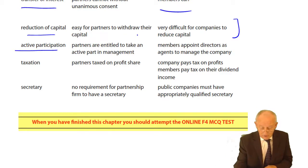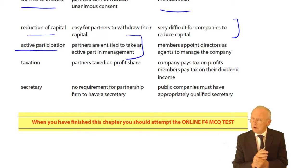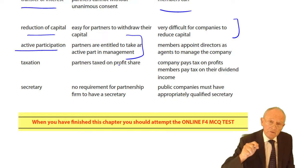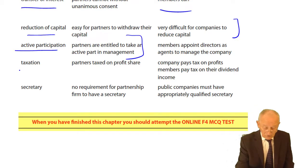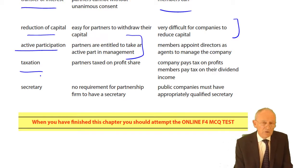Active participation. Partners are entitled to take part in management unless we agree differently. If we agree differently, you can't. Members can't take part unless the member happens also to have been appointed as a director. But then they're taking part in their capacity as a director, not in their capacity as a member. Taxation. Partners get taxed on their profit share. Members don't get taxed on the company profits. The company gets taxed. Corporation tax. Members get taxed on the dividends that the company pays out, but not on the profits that the company makes.